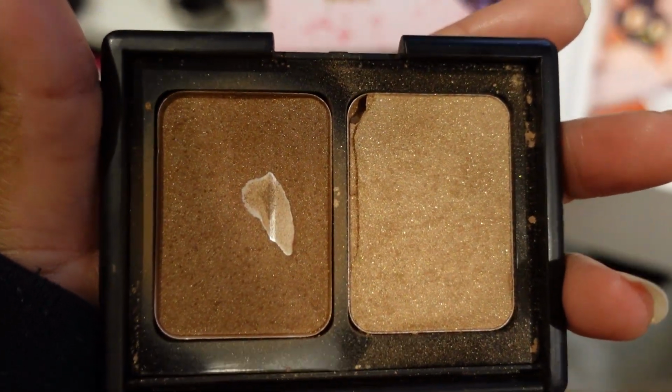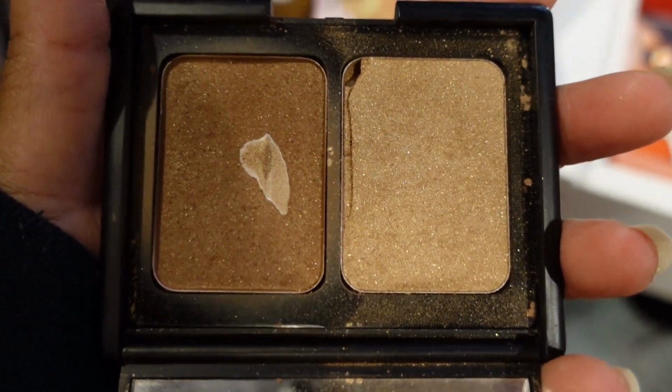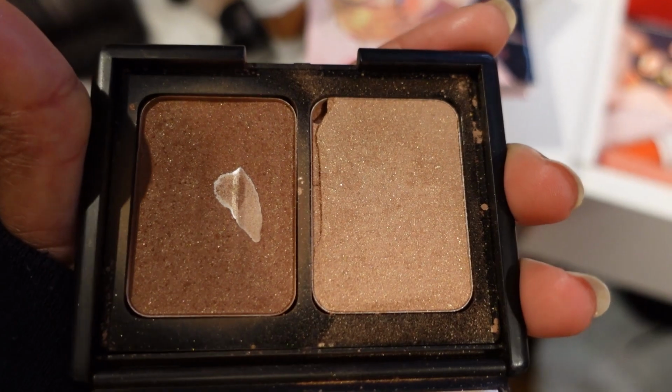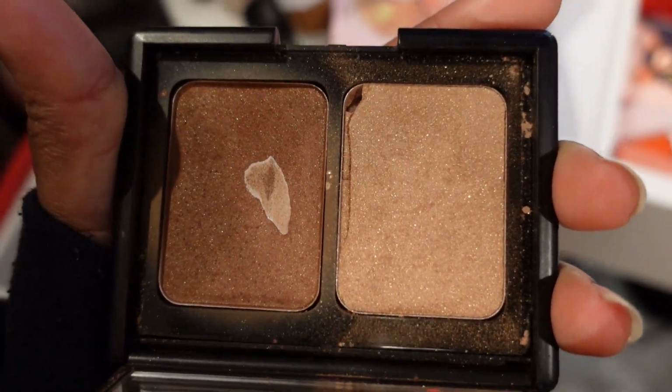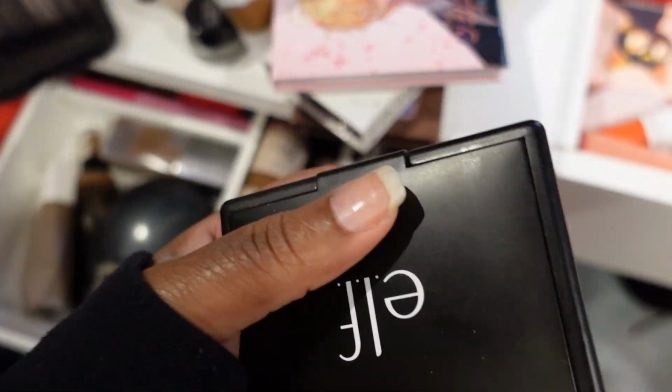As you can see, I have hit pan. I usually don't use the highlighting side. I only use the bronze and contour side. But this is my go-to, and I do need to find a new one because once this is out, I don't know if I have the will to find it again. But that is my current go-to.